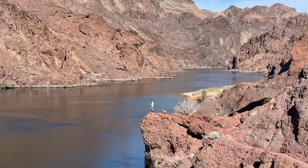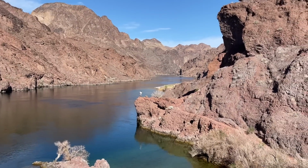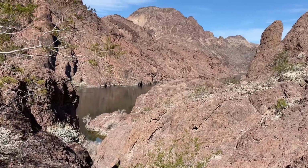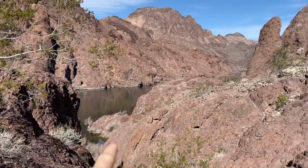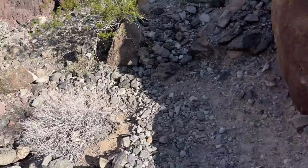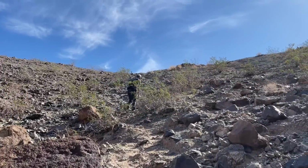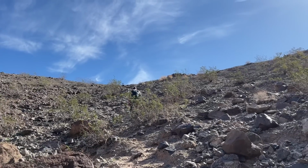Oh my gosh. Wow. So we were coming around, hugging the river, then it dead ended. So we decided we needed to come up this way. We saw footprints and we're heading up here because Aaron sees a sign. So I bet we're getting close.